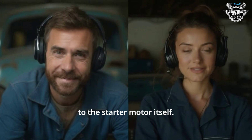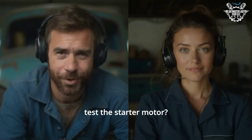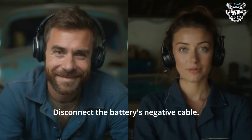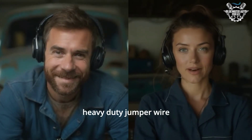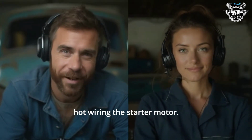What's our next move? Now we turn our attention to the starter motor itself, and this might involve getting under the car, so grab your creeper and safety glasses. Safety first, always. So how do we actually test the starter motor? We're going to bypass the solenoid and send power directly to the starter motor, but safety first. Disconnect the battery's negative cable. Then, use a remote starter switch or a heavy-duty jumper wire to connect the positive battery terminal directly to the starter's main terminal.